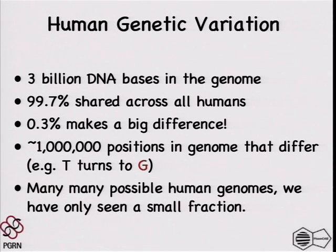Now, there are about 1 million positions. So if you think of that literally as a long string of A's, T's, C's, and G's, out of those 3 billion, there are about 1 million that change across all humans at a significant frequency. A mutation would be something that might be very rare. You might be the only one who has a certain DNA change from, say, A to G at a certain position. But there are other changes that are quite common in the population and come from the fact that we share a common heritage, the out of Africa hypothesis, and a few tens of thousands of humans about 100,000 years ago who are basically our ancestors.